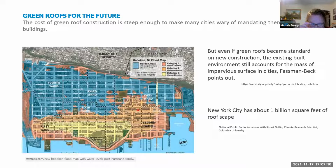It would be nice to see at least 80% of all usable space be turned into green roof space. For example, New York City has 1 billion square feet of roof space. Imagine if all of that could be green roofs, because you're looking at approximately 1 gallon of stormwater for every square foot. That's a lot of stormwater. And then if we could really dream, let's talk about green walls too. And that would hold a significant amount also. Next slide.